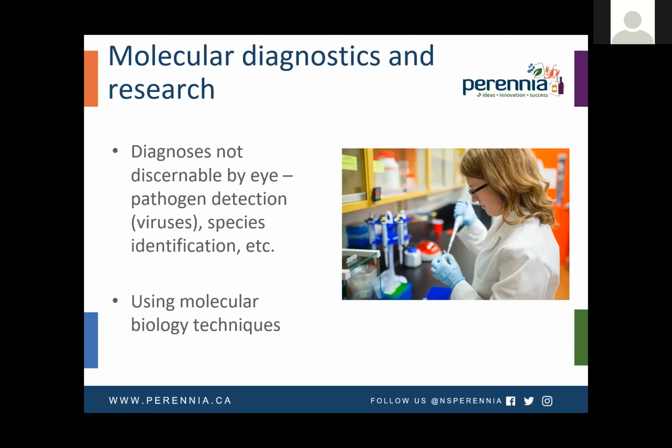But there are some pathogens, such as viruses, that are not discernible even under the light microscope. And they can also have symptoms that can mimic those stressors that I mentioned. And that's the route where you might want to go a different way. That's where you might want to use some molecular biology techniques when you can't diagnose by eye. And there are other uses for these molecular biology techniques, not just pathogen detection. You can use them for species identification, all sorts of different things.